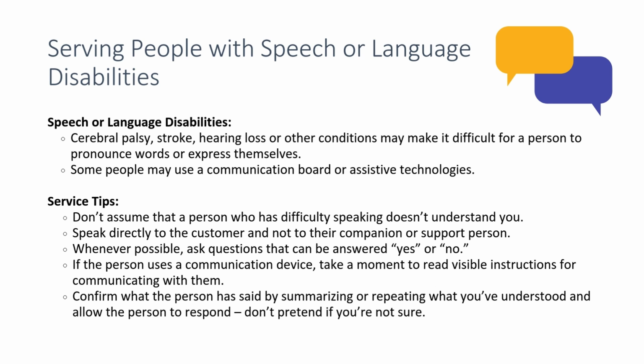1. Don't assume that a person who has difficulty speaking doesn't understand you. 2. Speak directly to the customer and not to their companion or support person. 3. Whenever possible, ask questions that can be answered yes or no. 4. If the person uses a communication device, take a moment to read visible instructions for communicating with them. 5. Confirm what the person has said by summarizing or repeating what you've understood and allow the person to respond. Don't pretend if you're not sure.